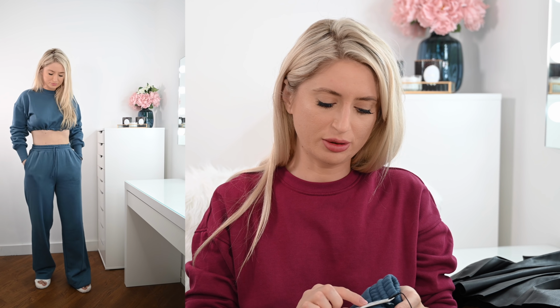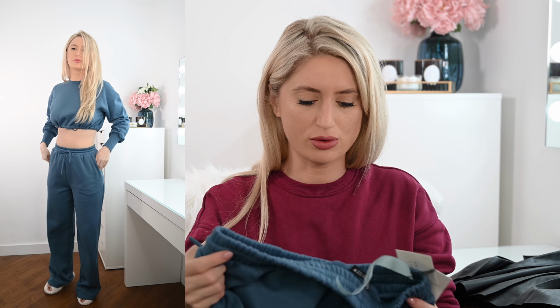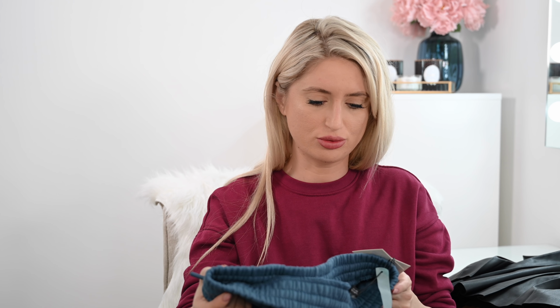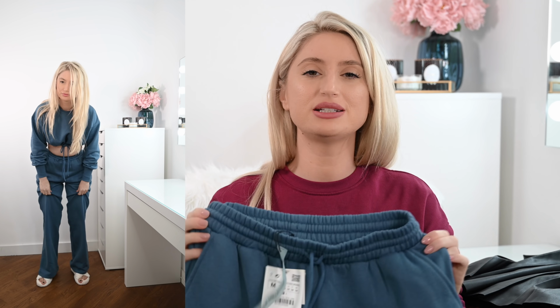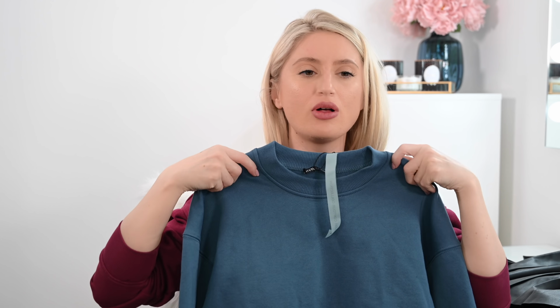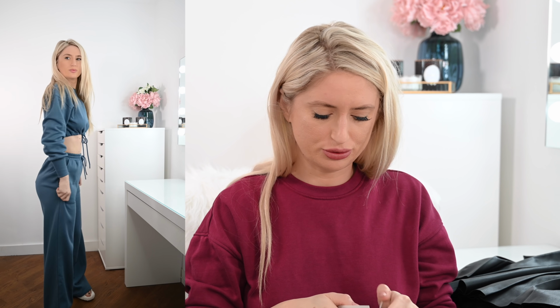This should be size, yes, this is size M. The smallest size available is S, which I think I should have ordered because they may look a little bit too big on myself, but at the same time, I was thinking that they should be very comfortable and they should be perfect, even in a bigger size. I also got this, which is in size S, and they look perfectly together.